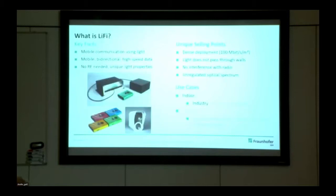So I think you have seen this slide in various versions today. LiFi is mobile communication by using the light. So we want to really enforce this mobility as a new feature of light and communication. So it's mobile, bidirectional, high-speed data. We need no RF. We have been asked what the unique selling point of this technology is, and I think one of the most important ones is you can build these ultra-dense deployments. When you compare this to Wi-Fi 6, we are in the order of 1 megabit per second per square meter. When we look at this LiFi first generation, we start at around 100 megabit per square meter. That is really a big jump that is possible by this technology.